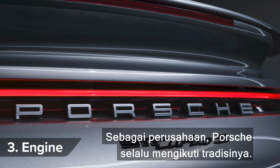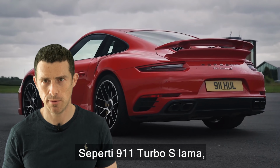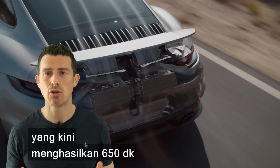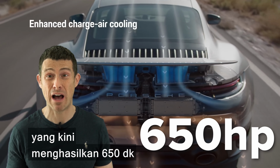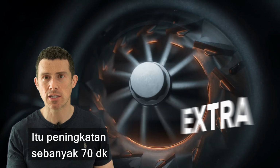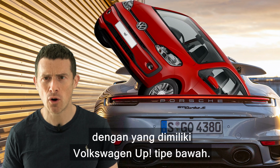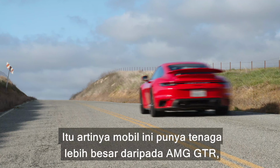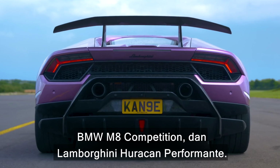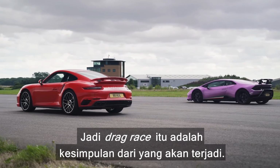As a company, Porsche likes to stick to tradition, and this extends to its engines. Just like the old 911 Turbo S, power comes from a 3.8 litre twin-turbo flat six, though now it produces 650 horsepower, whereas in the old car it only put out 580 horsepower. That's an increase of 70 horsepower, which interestingly is the same amount of power an entry-level Volkswagen Up has. It now means the car has more power than an AMG GTR, a BMW M8 Competition and a Lamborghini Huracan Performante. So that drag race is definitely a foregone conclusion.